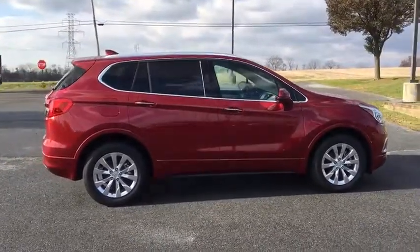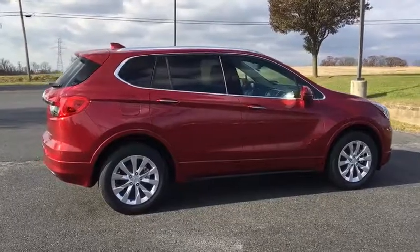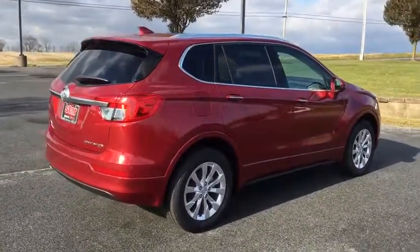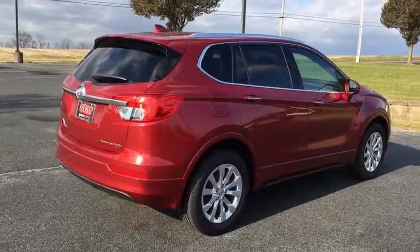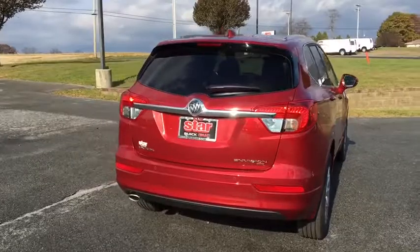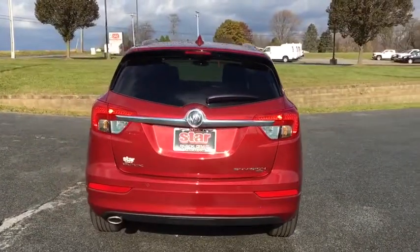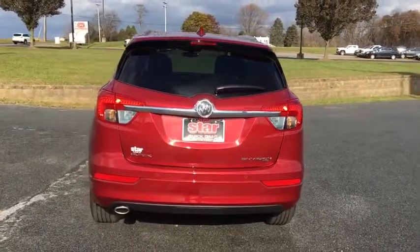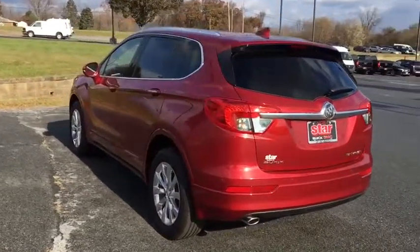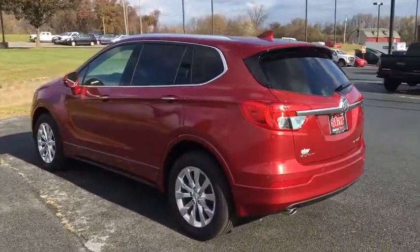Here are some of this vehicle's great options. Power passenger seat, traction control, dual airbags, alloy wheels, power steering, four-wheel disc brakes, universal garage door opener, compass, security system, electronic stability control, heated steering wheel, power windows, trip computer, heated front seats, heated front driver and passenger seats, rear window defroster, fog lights.